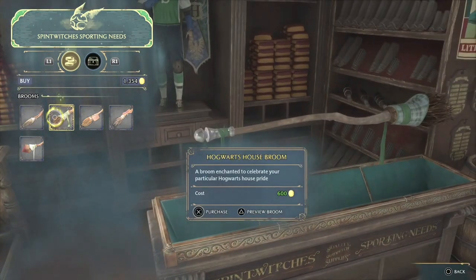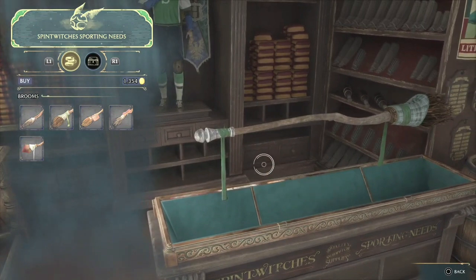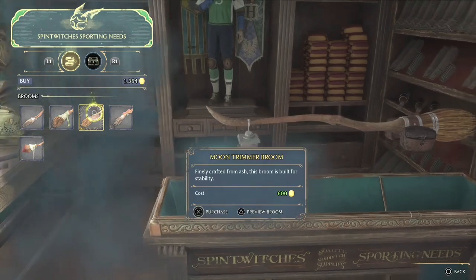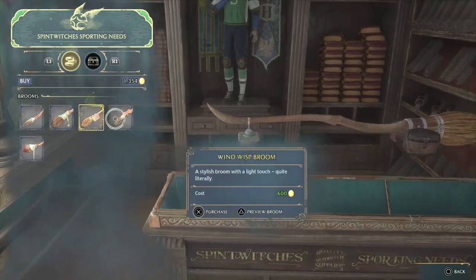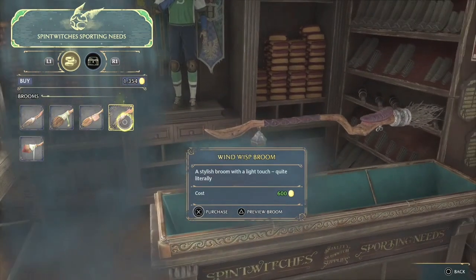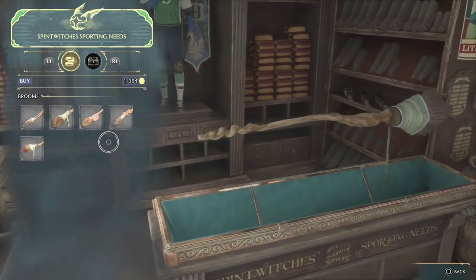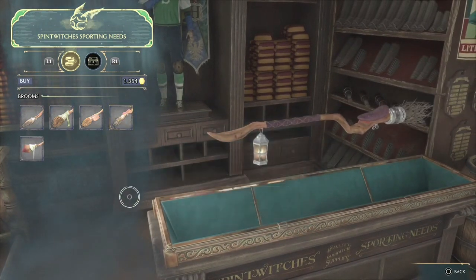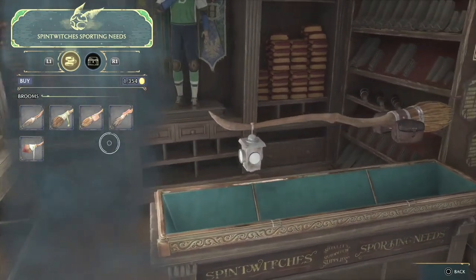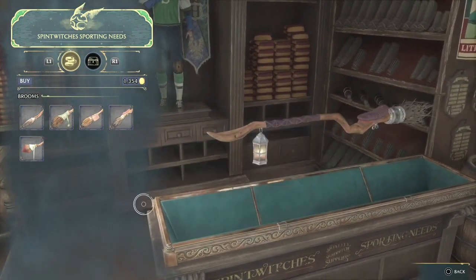Hogwarts House broom. Straightforward. Very similar to the one that we used in class. Moon Trimmer. I like that. And it looks like it has a little lamp on the front there as well, which could be very interesting. The Wind Wisp broom, again, has a little lamp on it. I'm liking that one, probably the most so far. Yew Weaver. And that looks like the one that Madame Kagawa had. So, I mean, the Wind Wisp broom is the one taking my fancy so far. That looks quite interesting, the Moon Trimmer. Okay, I think I'm going to go for the Wind Wisp.